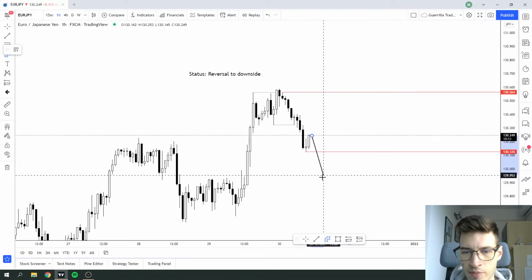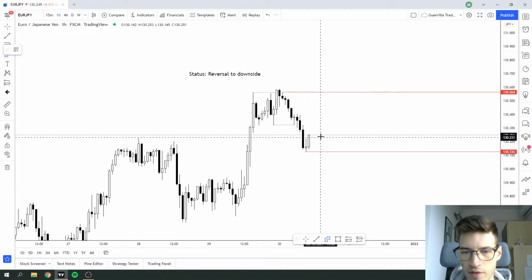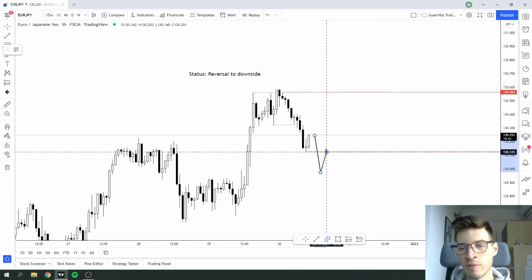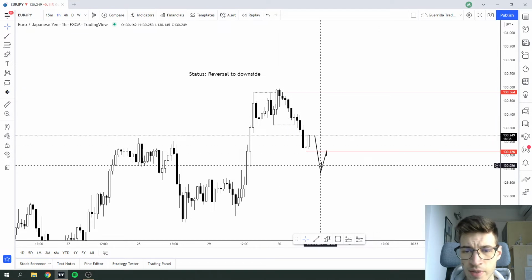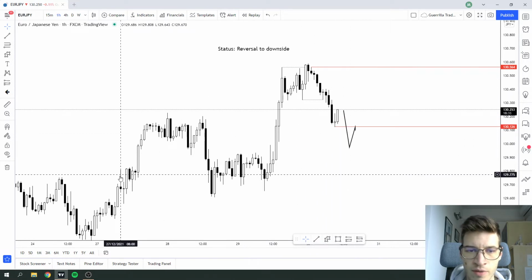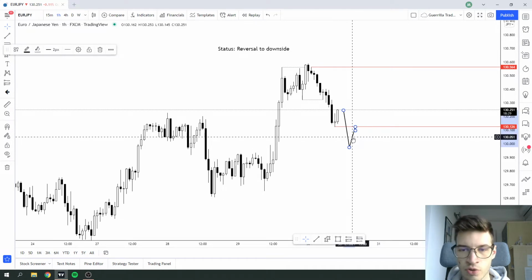We can get a push straight from here, then I will look for a trade. We can get a push, then a pullback to this area. I would then look for a bullet trade, because I now know that we are on a downtrend. We have one impulse, second impulse, and what makes it even higher probability is that we were in an ascending structure before, so the price is likely to push to the downside.